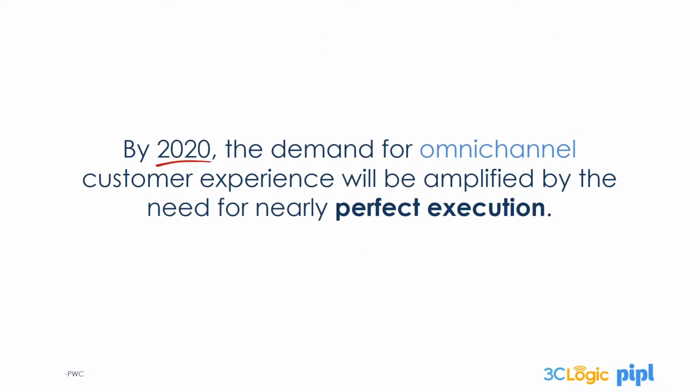If you look at some of the research that's been done, the expectation is, if the year is 2016, in less than 4 years' time, so 2020, the expectation for omni-channel customer experience will be amplified to the extent that consumers will expect almost near perfect execution. So as much as it's perhaps still under development, there are still some best practices being determined as it stands today. How can we utilize the data that we have, the channels that are available, and what are the processes that will govern the most optimized customer experience?